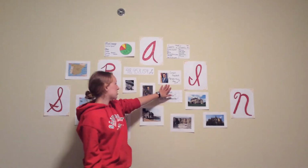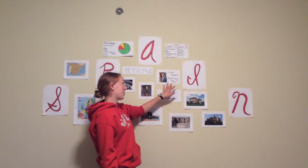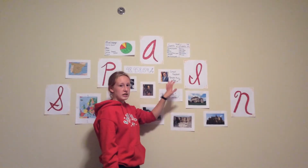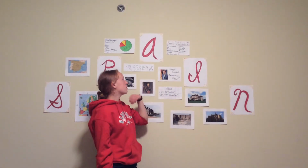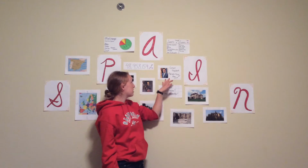And the current president of Spain is Mariano Rajoy Brey, and he was elected into office in 2011. And the president in Spain is also known as the Prime Minister. So that's him there.